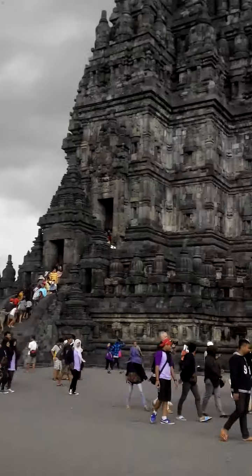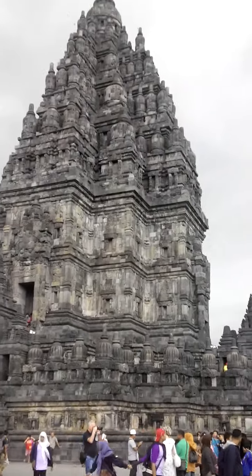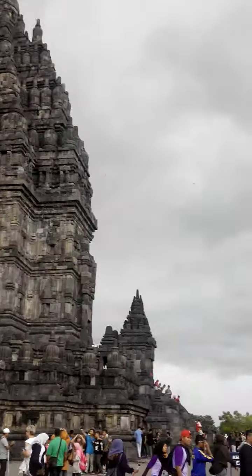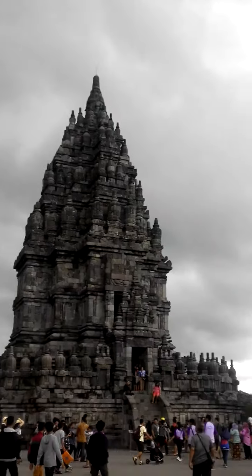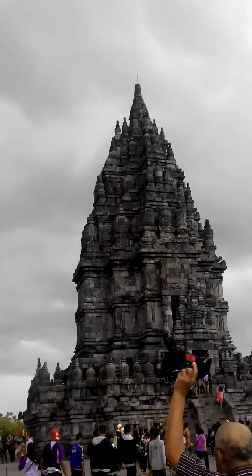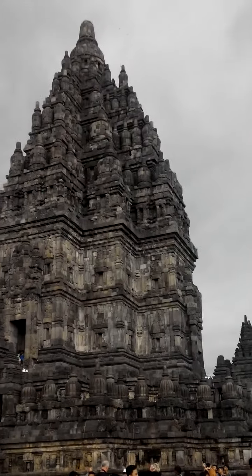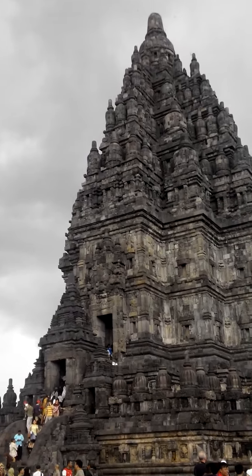Java. This is Prambanan, I don't know how to pronounce it. It's a World Heritage Site, 642. Unfortunately, it looks like heavy rain is coming because we're in the monsoon season. I'm going to stay here for a while. We'll keep you posted on this.